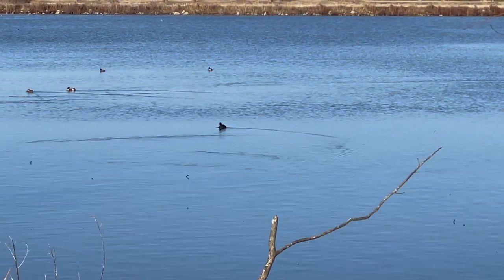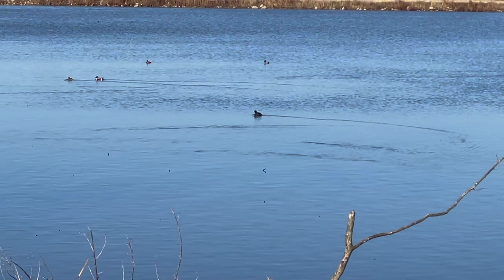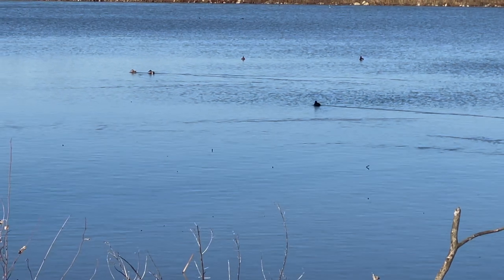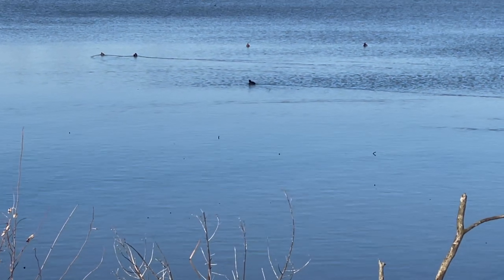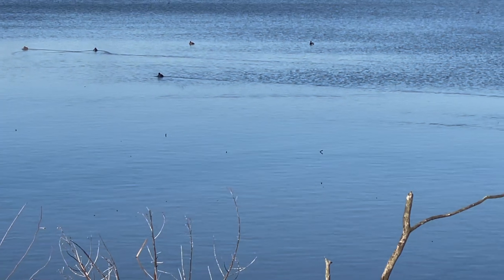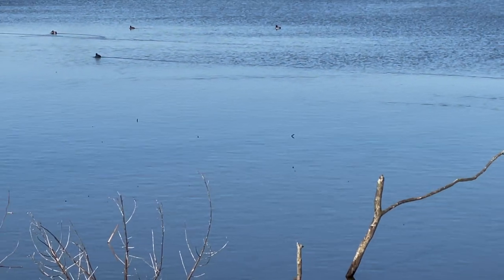This is on the southeast corner, and you can see there's several mallard ducks out there, and all of them seem to be pretty skittish today. So yeah, the minute you get out and try to capture them, they want to head the other direction. But it is very cool.